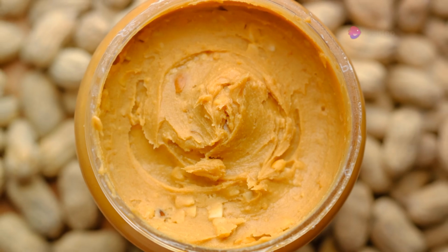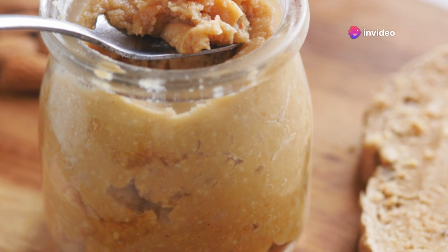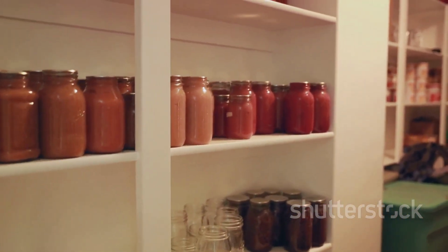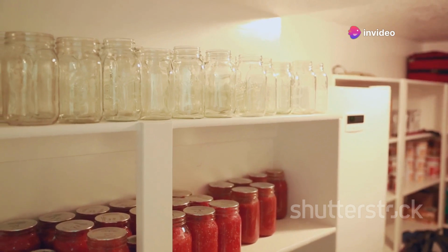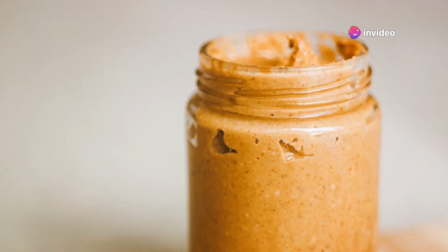Peanut butter is packed with healthy fats, protein, and fiber, making it a nutrient-dense choice that can keep you satisfied for longer. Its long shelf life is another factor that makes it a great item to stockpile. Unopened jars of peanut butter can last for up to a year on the shelf, and even after you pry open the lid, it can still last for several months if stored properly.